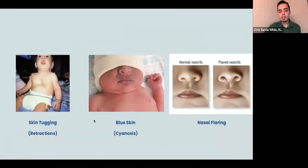So those are just some of the signs that you may see, and that's what we'll look for when the child arrives to the emergency department or if you take the kid to the pediatrics office. These are some pictures of what that may look like. On the left are the skin tugging. In the middle is the blue skin discoloration when they're not getting enough oxygen. This is most visible in young children. And then on the right is nasal flaring when they're really opening their nostrils really wide to try to pull in air. Those are all signs that they're struggling to breathe and that you should head to the emergency room.